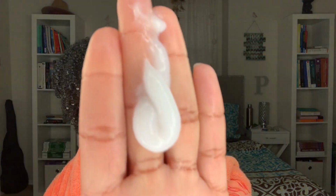this line doesn't have any styler or gel. It's just the leave-in. So I'm gonna put that in my hair and see how it feels. And then I'm gonna use my Eco Styler gel to see if it's compatible with that. Let's hope, because it will be a tragedy if it's not. This is what it looks like. It feels nice on my hand.